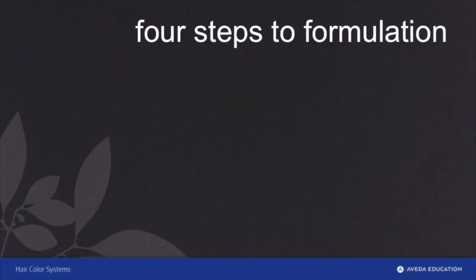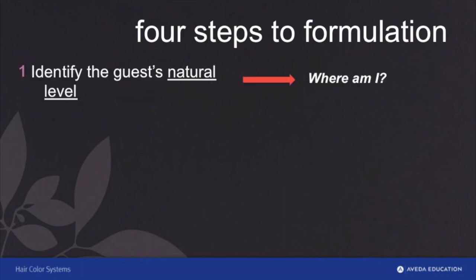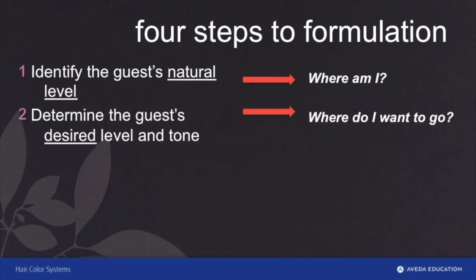When you're formulating Aveda hair color, there are 4 steps to formulation. Step 1 is to determine your natural starting level. It's really important that we have a good understanding of where our guest is starting so that we can formulate properly. Step 2 is to determine our desired level and tone.